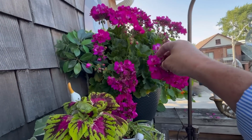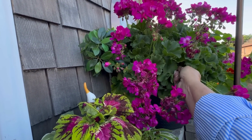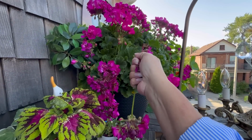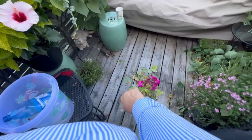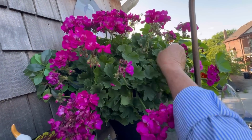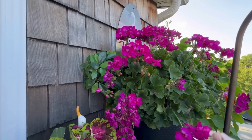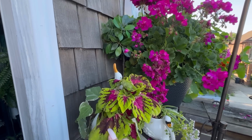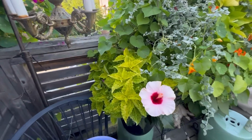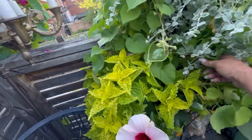Just out here cleaning up the garden. It is the 19th of July, and I'm just deheading a little bit of this. And I'm making a big mess on the ground, but this is how I do it. And I've still got tons of buds coming. Tons, which is nice. And this took a little beating in our little storm, but it's coming back now. This is fabulous. I've been getting blooms every day, and there's like tons more coming. And on this side as well.